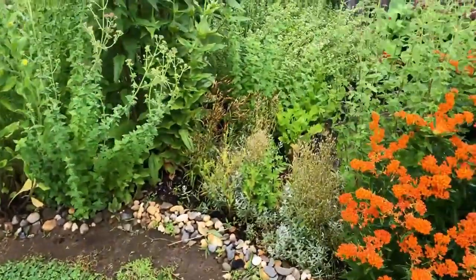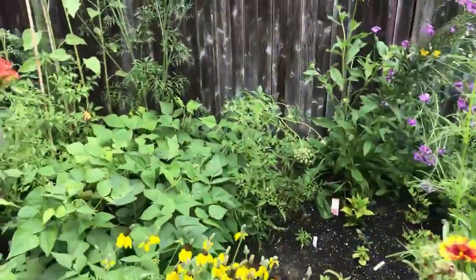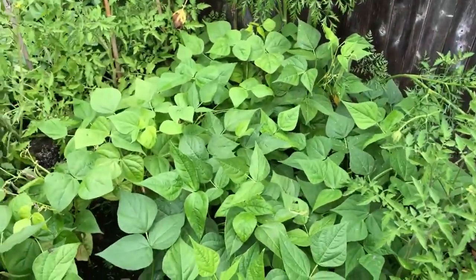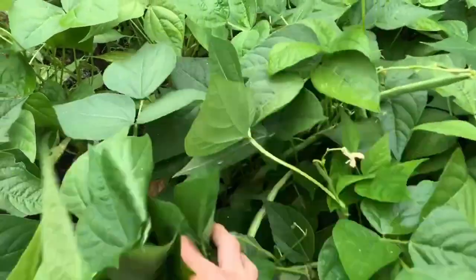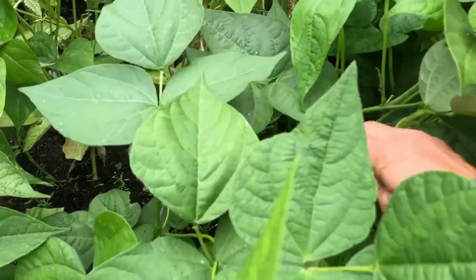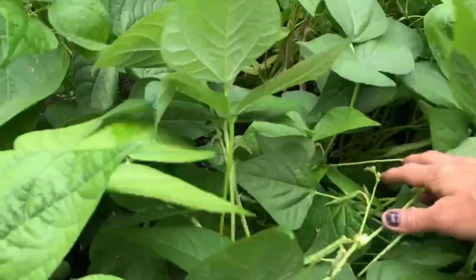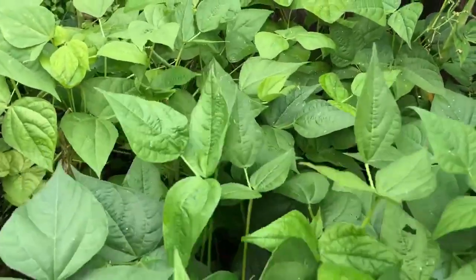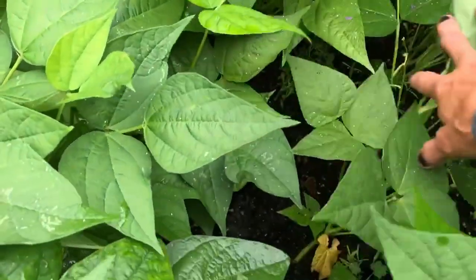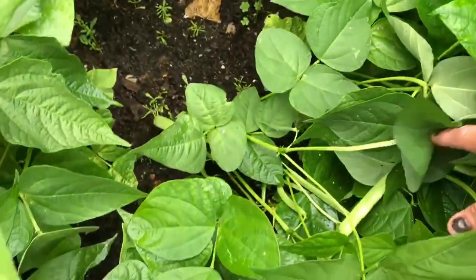Oh my God, the beans. I have to show you the beans. We have been having the best bean harvest ever this year, I think. Look at this. Look at these beans. Woo, they're everywhere. I don't know if I can really capture what we've got going on here. And they're so healthy, they like the soil here.